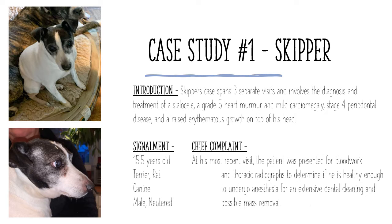His chief complaint at his most recent visit was that he was presented for blood work and thoracic radiographs to determine if he is healthy enough to undergo anesthesia for an extensive dental cleaning and possible mass removal.